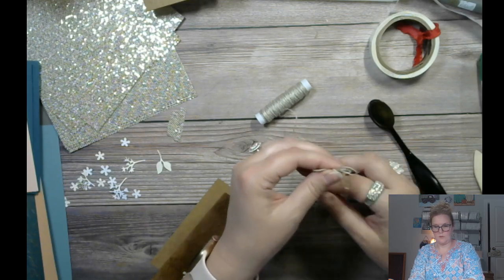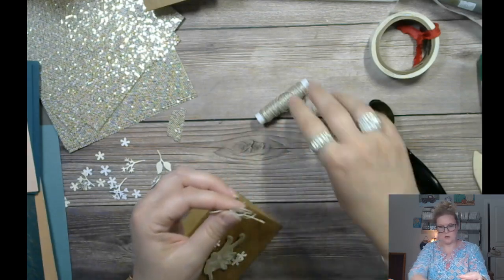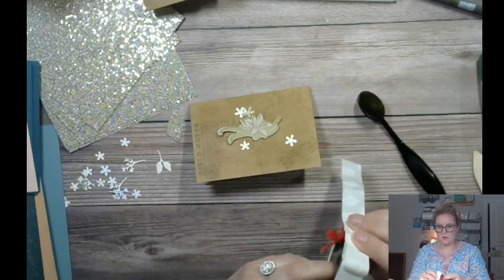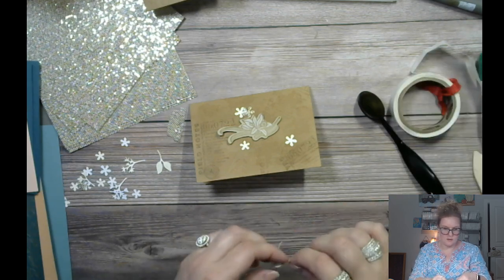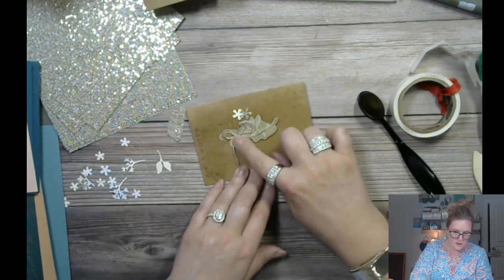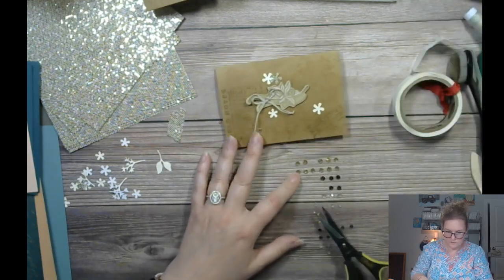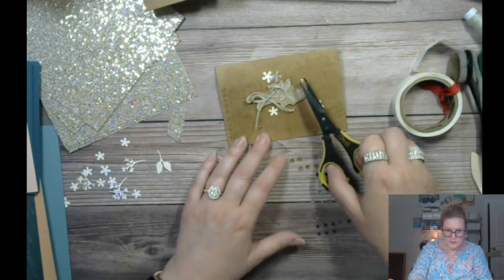All right, so hopefully this has inspired you guys to try something new, and even maybe a new product, right? Some new things for the different looks that it provides. So there we go. I will add some more bling here as well. I'm going to do it in the gold to match that gold dazzle paper.